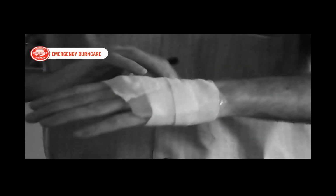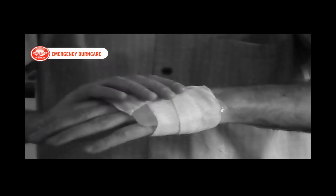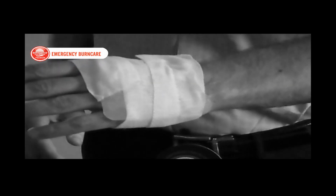Ideally, one wants to lightly secure the dressing with a bandage that is not going to absorb too much of the gel, because ideally we want the gel to remain on the patient and on the burn area. And that is a very, very simple procedure in how to apply all the BurnShield dressings, irrespective of size.